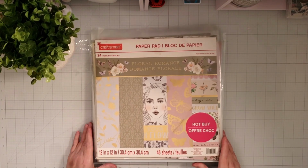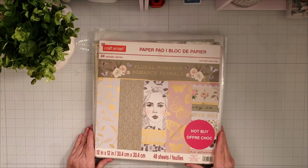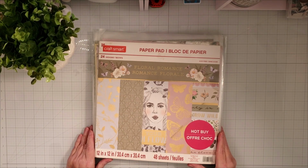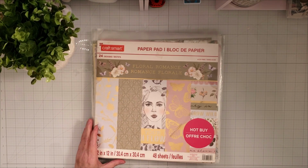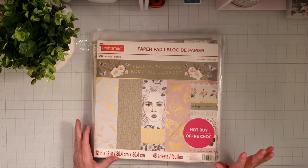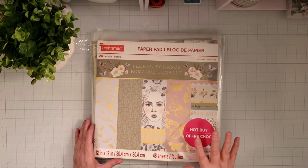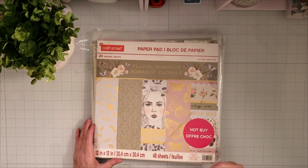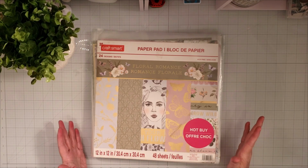Okay, so the series that I was working on for base pages was actually with this paper pad, which is called Floral Romance. And I had created 5 videos, and I had to go back and actually look at it because it had been so long ago that I had completely forgotten what I did. But I actually have 5 videos using this paper pad to create base pages and embellishments. And I was supposed to create the last video where I created the base pages using sketches. And I had it all planned out, and then I guess life happened.